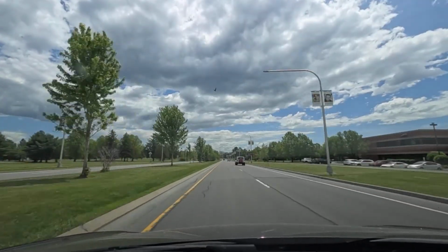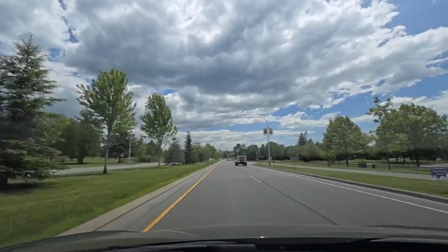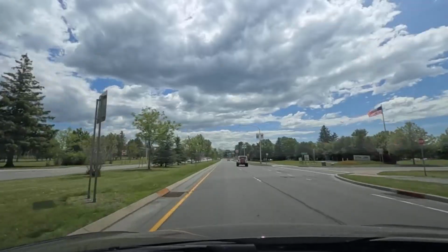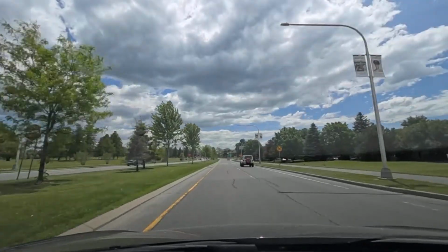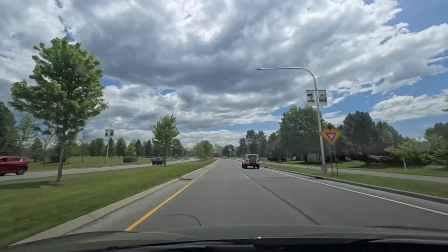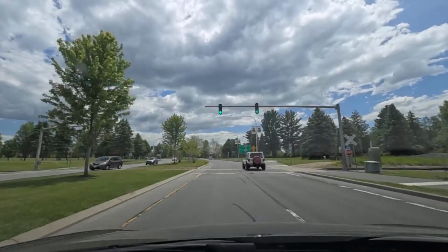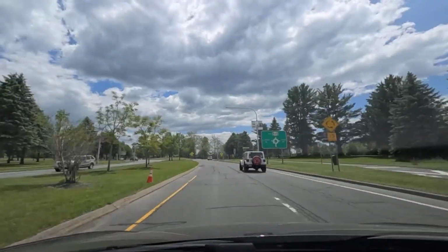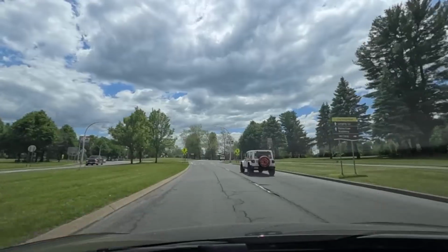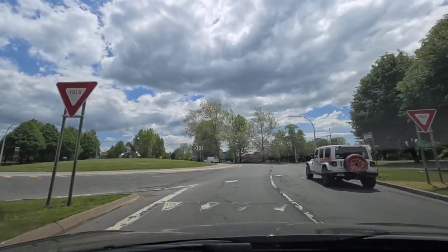Griffiss Air Force Base is actually pretty damn busy, considering it's a closed down Air Force Base. In 500 feet, enter the roundabout and take the second exit. Alright, I will do that. I'll take the second exit.